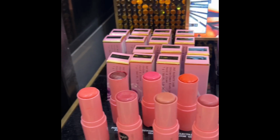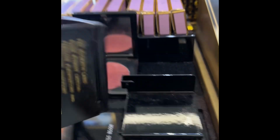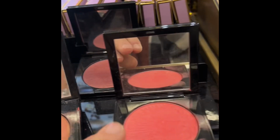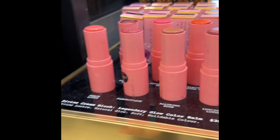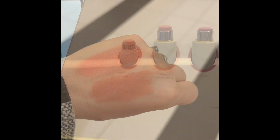Then over to McGrath. I love their powder blush. It's my favorite. But they have these cream blush sticks that I showed you right at the beginning. I'm looking at some colors of these powder blushes because, again, love my Nude Venus one. But these cream blush sticks look gorgeous. So I swatched 2 of them. They're like the nude color, and then, oh gosh, you know what? I'll put it in the captions.